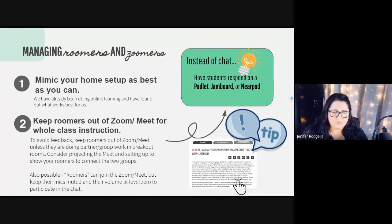For the sake of equity, you could turn the chat off and have students collaborate and respond on a Padlet or a Jamboard or a Nearpod. You can set up a Jamboard really fast and have the first slide be the chat slide where they're interacting that way. You can have a question on Google Classroom. You can use the question feature and have students respond to each other that way. If you have a Jamboard open and all the students are on it, you can throw up another slide with the question that you want them to answer that they would normally answer in the chat. They can answer on the Jamboard. You can do similar things on Padlet or Nearpod as well.